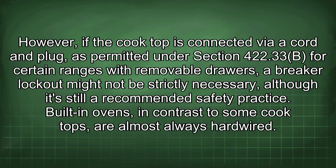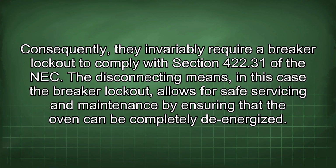required. However, if the cooktop is connected via cord and plug, as permitted under Section 422.33b for certain ranges with removable drawers, a breaker lockout might not be strictly necessary, although it's still a recommended safety practice. Built-in ovens, in contrast to some cooktops, are almost always hardwired. Consequently, they invariably require a breaker lockout to comply with Section 422.31 of the NEC. The disconnecting means, in this case the breaker lockout, allows for safe servicing and maintenance by ensuring that the oven can be completely de-energized.